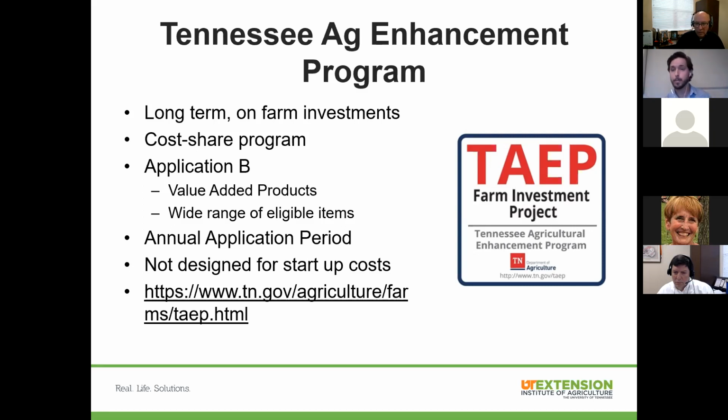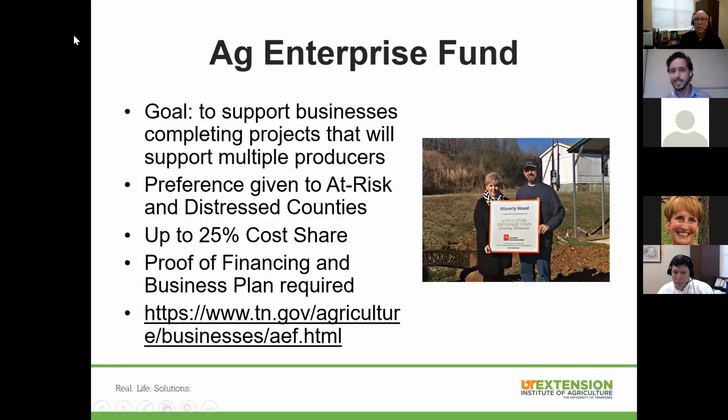However, maybe you're not a producer and you're focused more on processing or being an aggregator for Tennessee commodities. This may be more of a fit for the Ag Enterprise Fund, AEF. This program's been around for a few years and is something that, again, we hope to offer for years to come. But the goal for this program is more for businesses that are having projects that will support multiple producers.